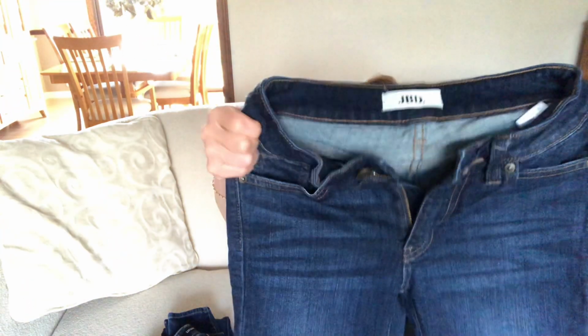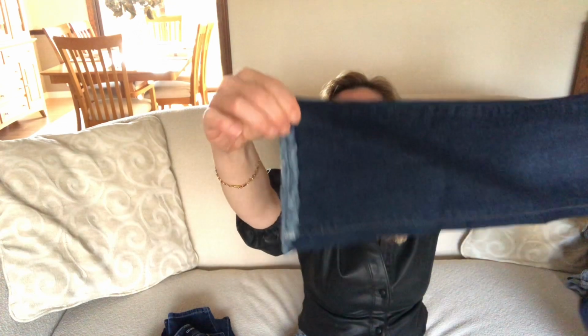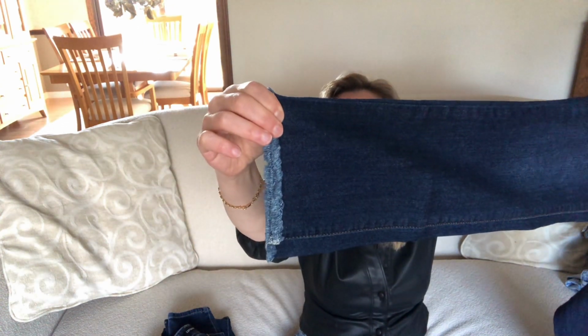Okay, next pair. Just got these from Fashem. They're just black denim. I told them I was looking for a dark pair of skinny jeans, and they came through. Dark pair of straight leg, no distressing. It's exactly what I wanted. I wanted a style other than skinny. So in the dark wash, I have a boot, I have a straight, and again, these are perfect.